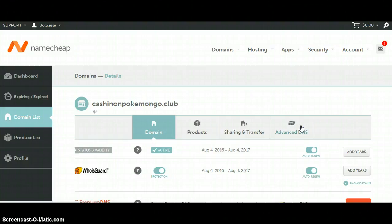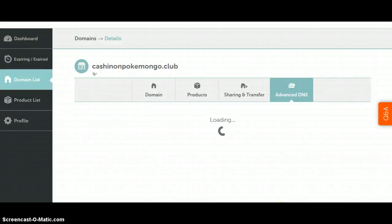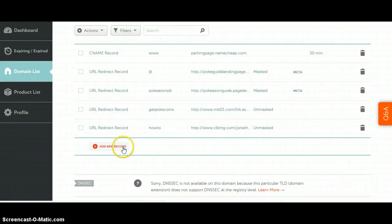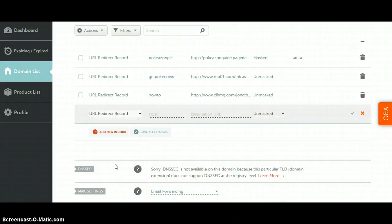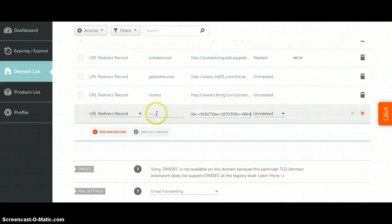So all you're going to do is go to Advanced DNS. It will come down to add new record, and then you're going to want to go all the way down until you see URL redirect record, and this is where you're going to enter your destination URL. That link right there is going to go in there, and for the host, that's where you want to set up the redirect. So make it something relevant, so Pokemon coins, and simply leave it unmasked, and you'll go over here and click check, and it'll set it up. So that's pretty much everything to do.